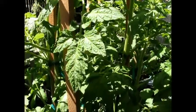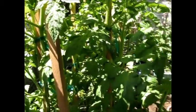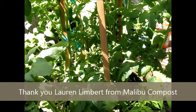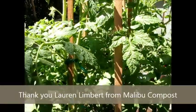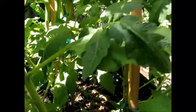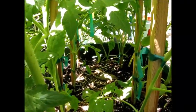Yeah, so thank you Malibu Compost for introducing us to your great products as well. I want to thank Lauren. She was the agent, and I give her props. She was the one that introduced me. I went to her talk about Malibu biodynamic compost, and she actually gave me a free sample, and ever since then I've started using it because I think it's a really good product.